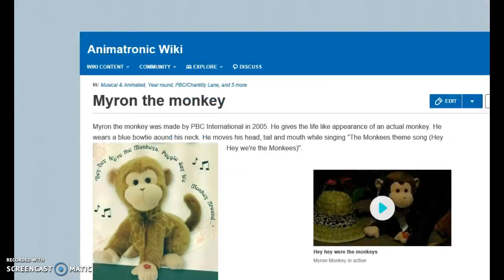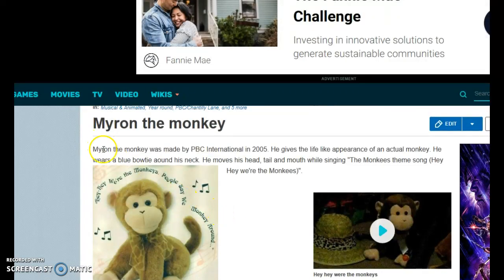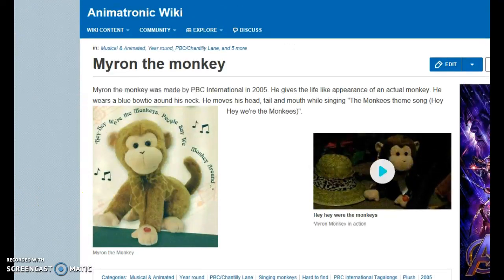Marin the Monkey. He looks like a singing monkey. Marin the Monkey was made by PVC International in 2005. He gives the life-like appearance of an actual monkey. He wears a blue bow tie around his neck. He moves his head, tail, and mouth while singing the Monkees' theme song. Hey, we're the Monkees. He's really cute.